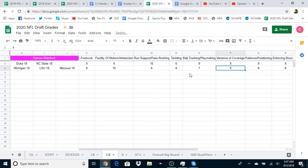Ratings and coverage, I'm going to keep that at a 9. Pretty solid across the board in terms of all coverage. And even got to see a little bit of press as well, though I do think I want to see him be a little more patient in press. Just get the hand out there, keep him at bay, and then flip, instead of aggressively attacking at the line of scrimmage and then letting the guy blow past him like we saw in the one play.